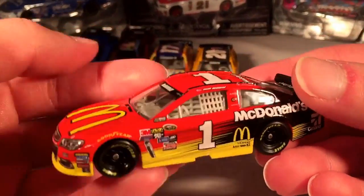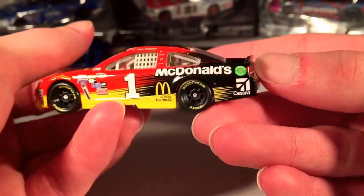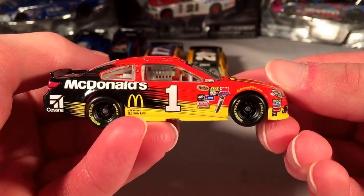Here we have Jamie McMurray's McDonald's Chevrolet for Chip Ganassi Racing. The car that David Land doesn't like, but I do like. I mean, I don't like that they screwed it up. Because you're probably thinking to yourself right now, man, it looks like the regular McDonald's cars, what's the issue?